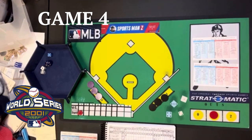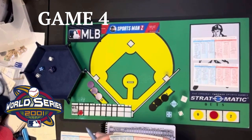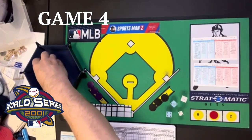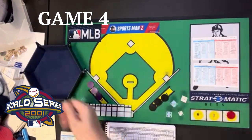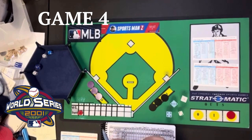That brings up Paul O'Neill. Paulie O'Neill, playing in only his second game of the series here. 5-8. 5-8 is going to be a ground ball to the first baseman. And that brings up Bernie. Bernie Williams, the center fielder. Two down. Nobody on. And he gets a 2-10. And that's going to be a pop out to first base.